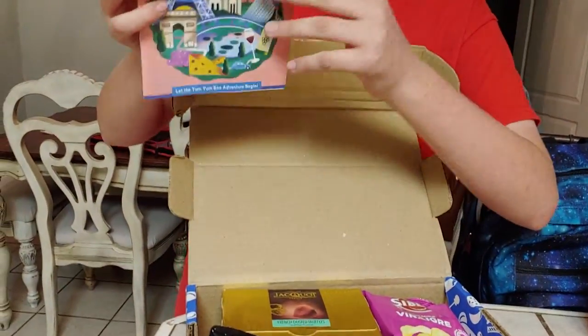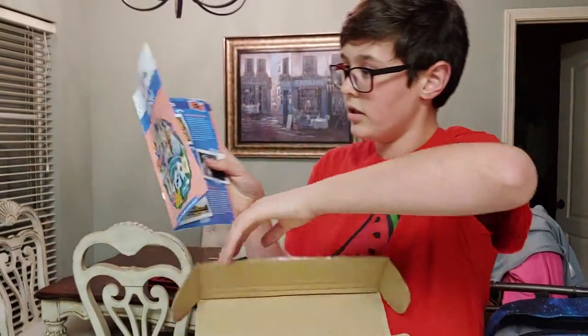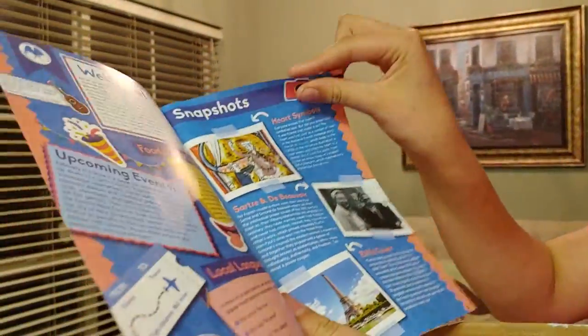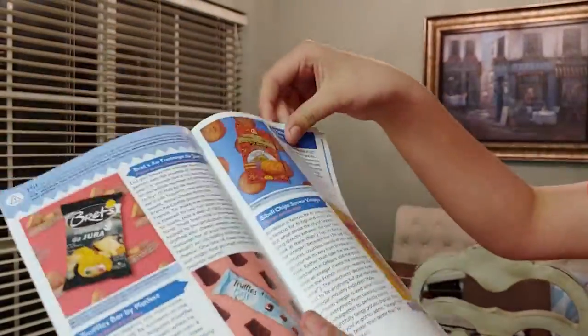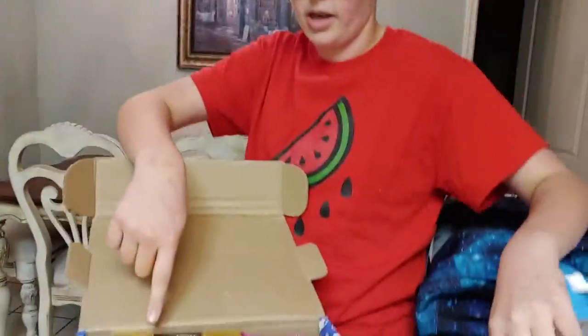So what country do we have for our first box? France. So it has some little foods and flavors and stuff like that. Basically it describes what's inside the stuff. It just shows whatever else is inside of here.